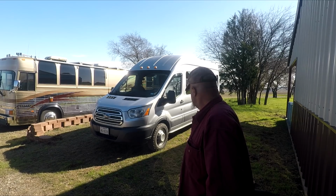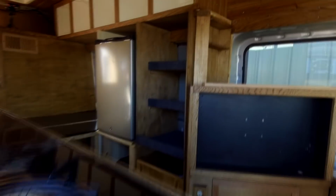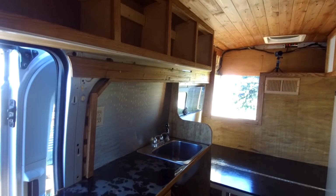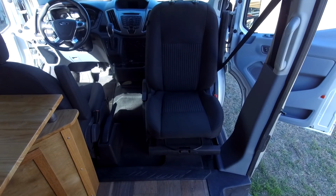With that, let's take you inside and show the interior. All right, here we are coming into the side door of the RV, and as you can see, it's 85% done. It's not completely done, but it's 85% done. Still there's the driver's compartment and everything.